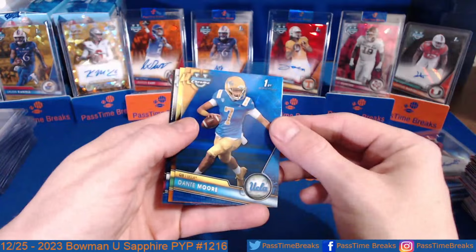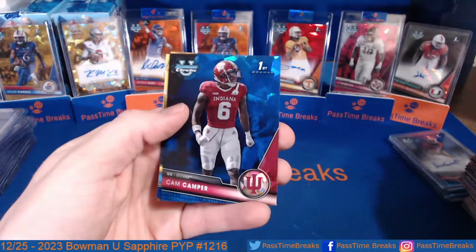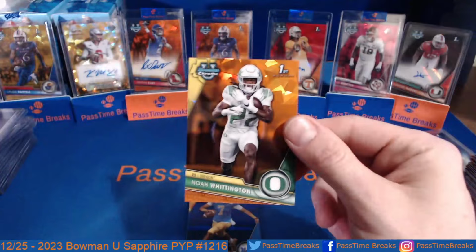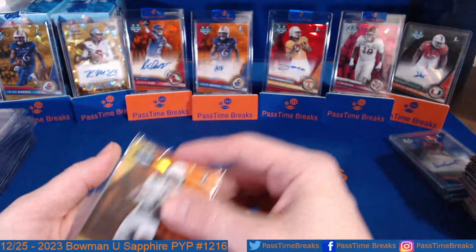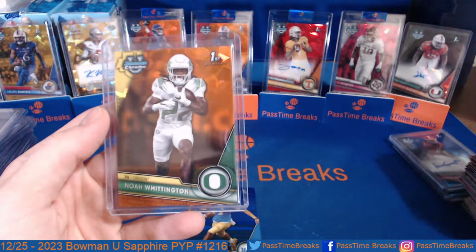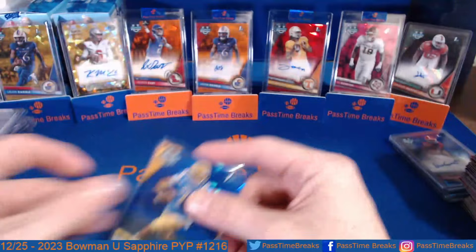Devin Leary. Cam Camper. Dante Moore. And Noah Whittington on the orange to 25. See 22 in there, jersey match. 20 of 25 on the Whittington. Noah, going out to William. Ukla.